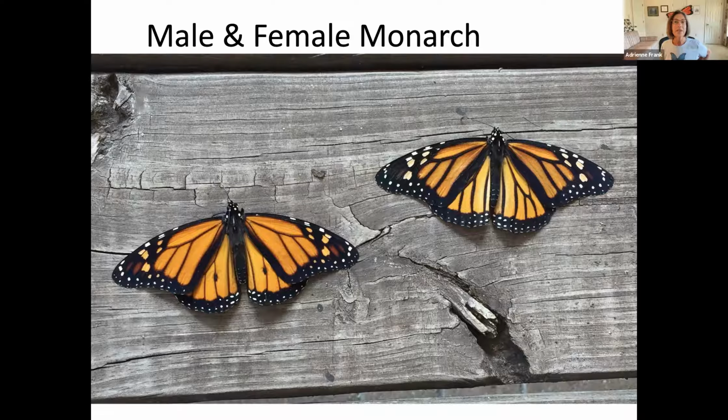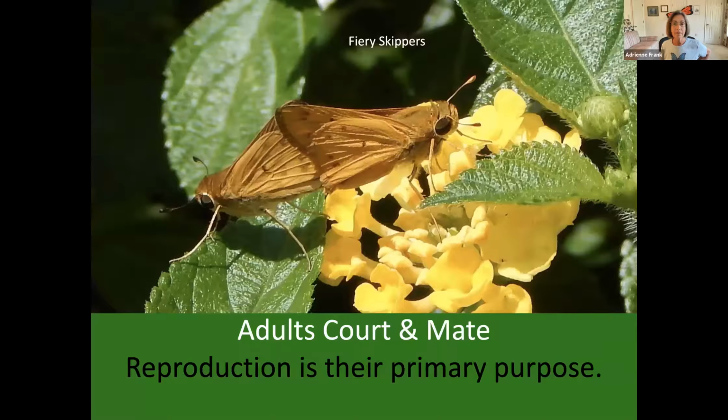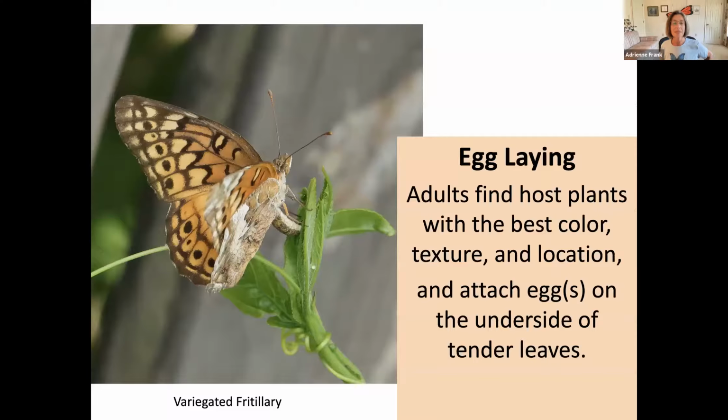Some look very different, while others look almost exactly the same as their counterpart. Here are two fiery skippers, and they are actually engaged. Mating and laying eggs is the primary purpose of adult butterflies. And so you can see a lot of this mating going on with different species.